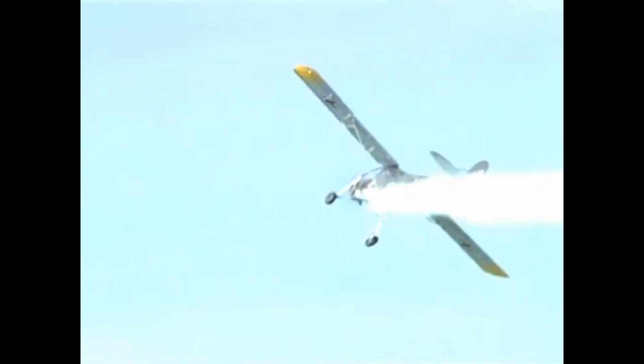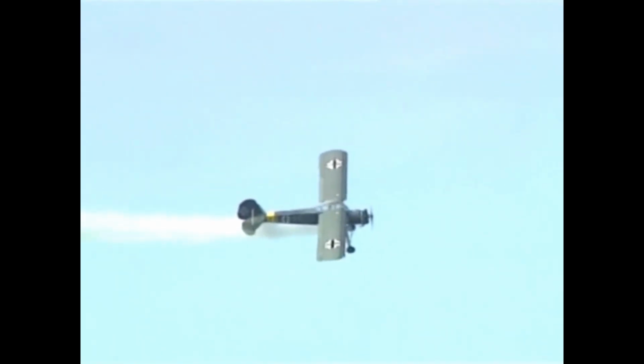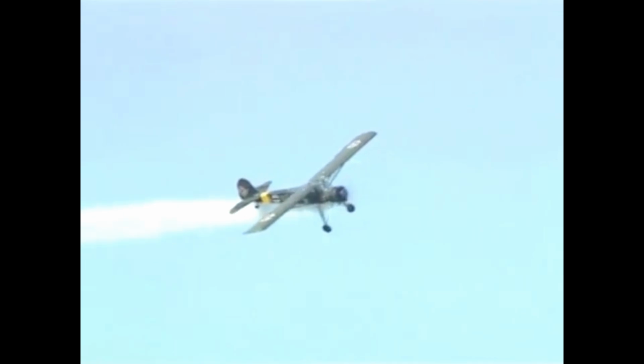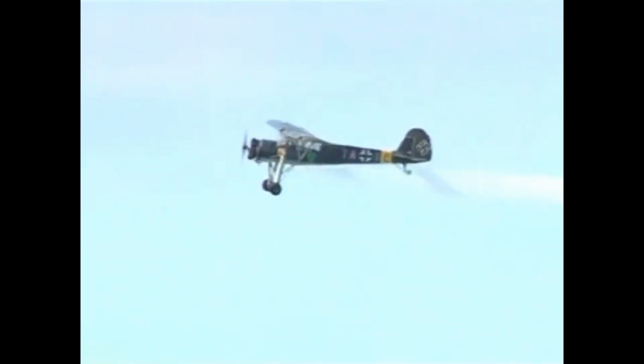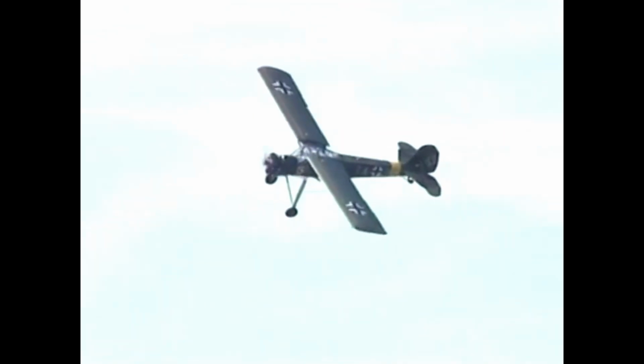The Fieseler Fi-156 Storch was built by Fieseler in Germany before and during World War II, and production continued in other countries into the 1950s for the private market. In 1935, the RLM Reich Aviation Ministry put out a tender for a new Luftwaffe aircraft suitable for liaison, which is today called forward air control, and also for medical evacuation.